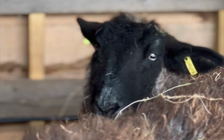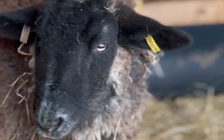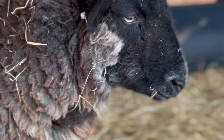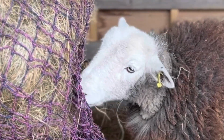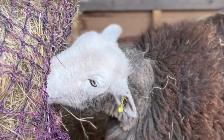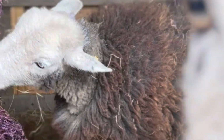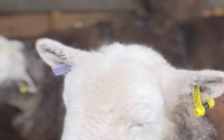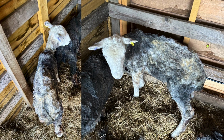There are 3 fairly new characters that you need to meet at Mini Motley Sanctuary that joined us this year, that we rescued from a terrible situation. That is our 2 Herdwicks and our Herdwick cross Suffolk, Arkle, Harvey and Albie, who've really brought some new dimensions to the sanctuary life. And they were in a very poor condition.